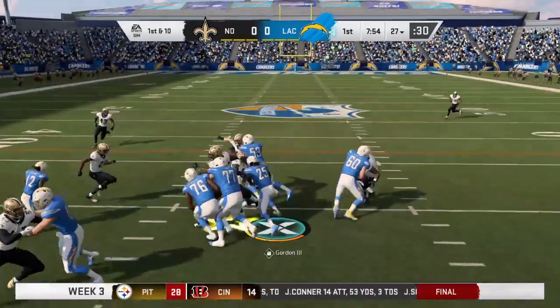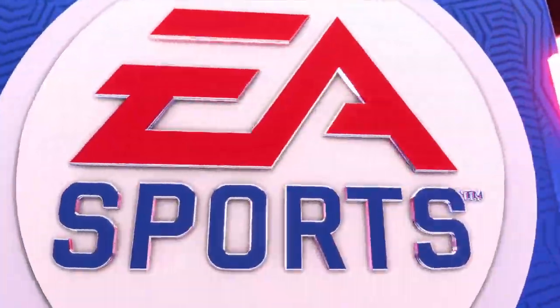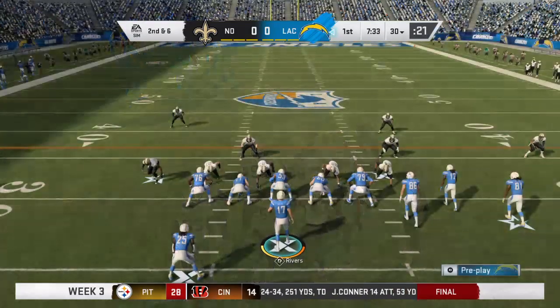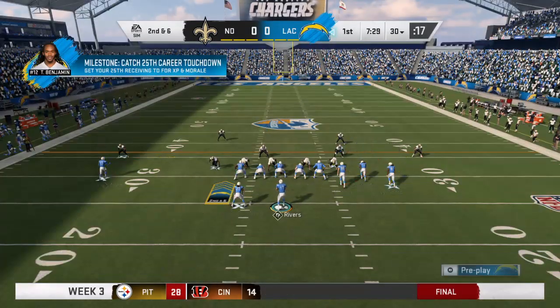They'll run. This is Melvin Gordon. And give him 4 yards there. It'll be 2nd and 6. I call that play a success. A nice inside run sets up a very manageable 2nd down. A very solid gain on that play.